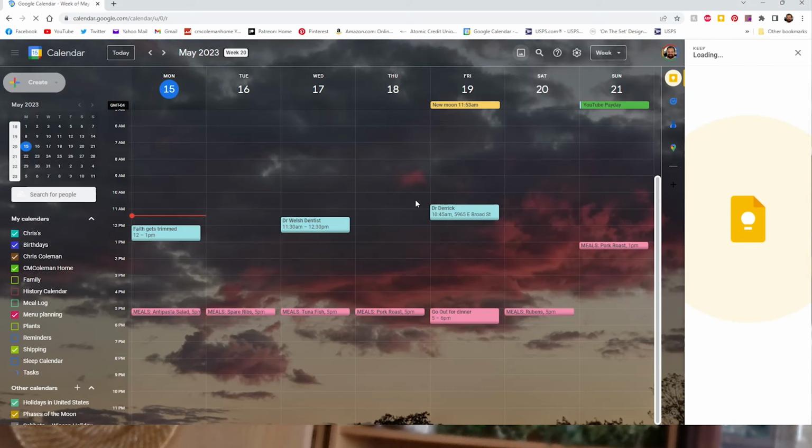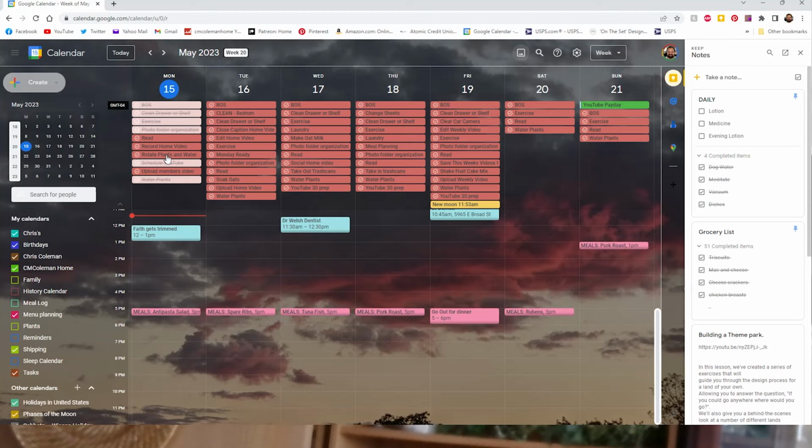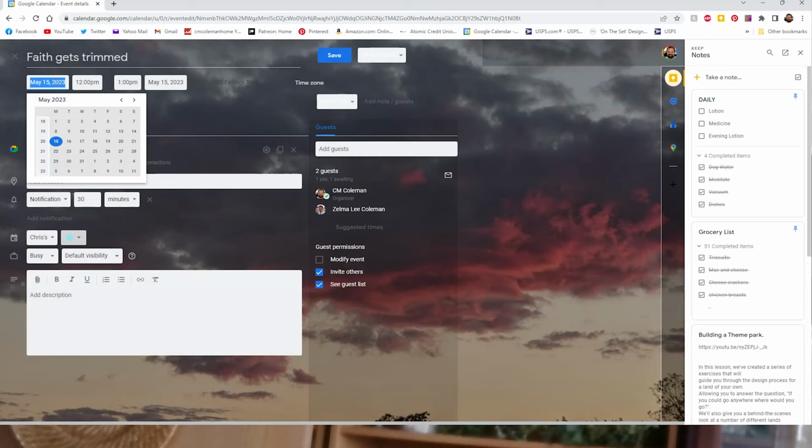Now, if you're wondering how I keep my whole day, my whole week, all of that straightened out? Well, I do that on Google Calendar. I just make sure that I have it set up, with certain tasks that I have to do. It has my meal planning. It has packages that are supposed to be coming in.